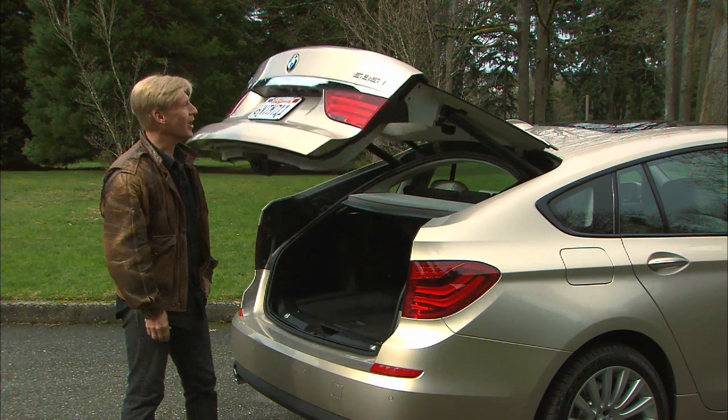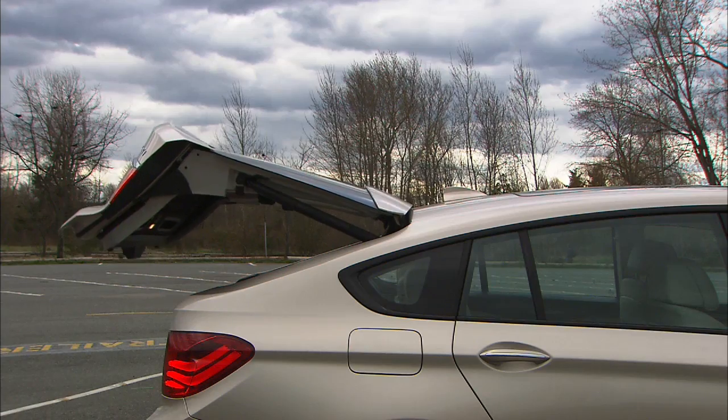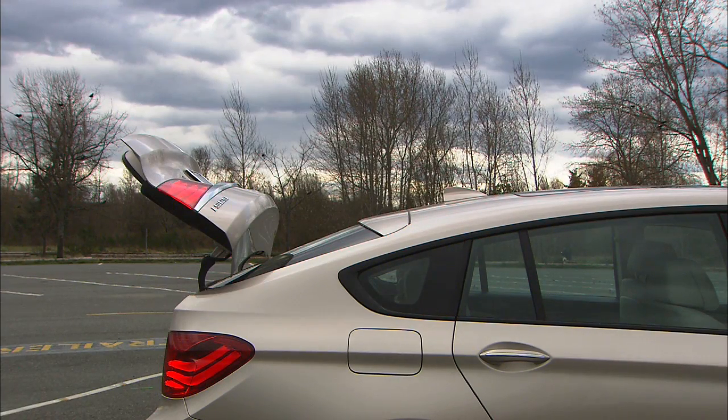A trick back end. Yes, starting at around $57 grand, $73 is tested. You can amaze and astound your friends with this dual-function tailgate. And it's safer than trying to saw people in half.